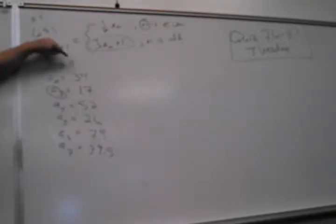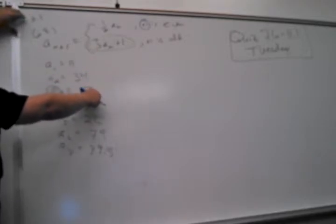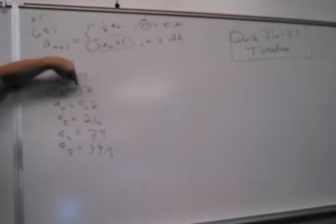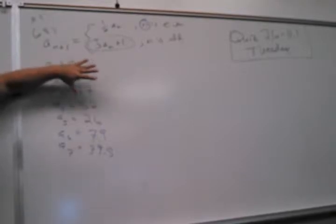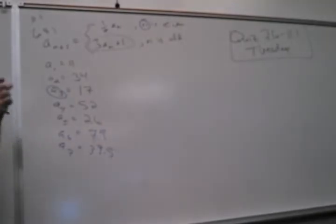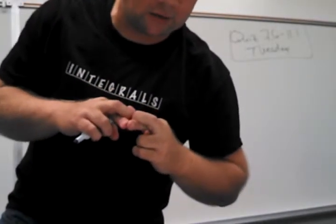Another thing you can try is this goes up by 23 and then down by 17, but then it goes up by 35, and then it goes down by 26. So I don't see anything there. I'm pretty sure they don't intend for you to write out all 40 terms. That would drive me a little crazy.